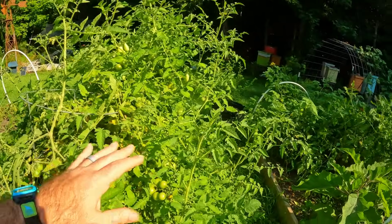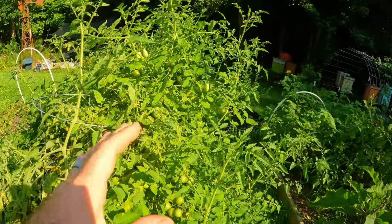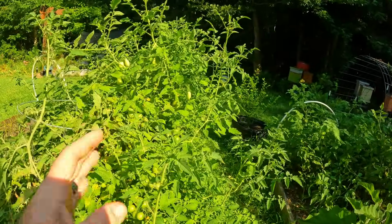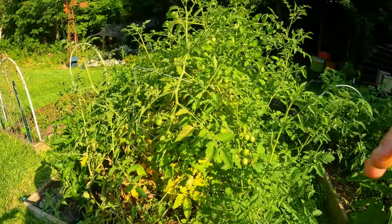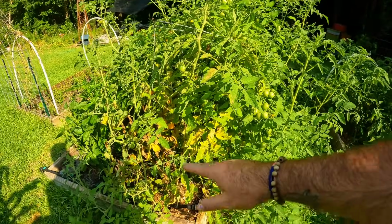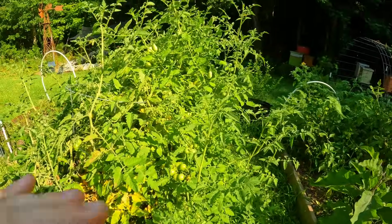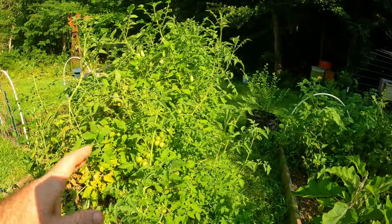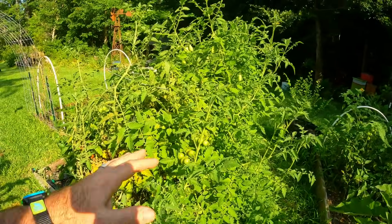So every time you trim, every time you cut, every time you do anything to a plant, you're causing stress to that plant. So what I like to do is I like to come out here and, let's say, I did trim these plants from the bottom, about 6 inches from the bottom. That's all I trimmed for my determinate tomatoes. That's what works best for me. I'm not going to do it any other way, so don't tell me to do it another way. But when I do it, I do it all at once.